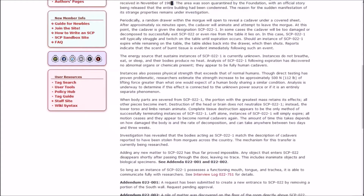Periodically, a random drawer within the morgue will open to reveal a cadaver under a covered sheet. After approximately 6 minutes open, the cadaver will animate and attempt to leave the morgue. At this point, the cadaver is given the designation of 22-1.